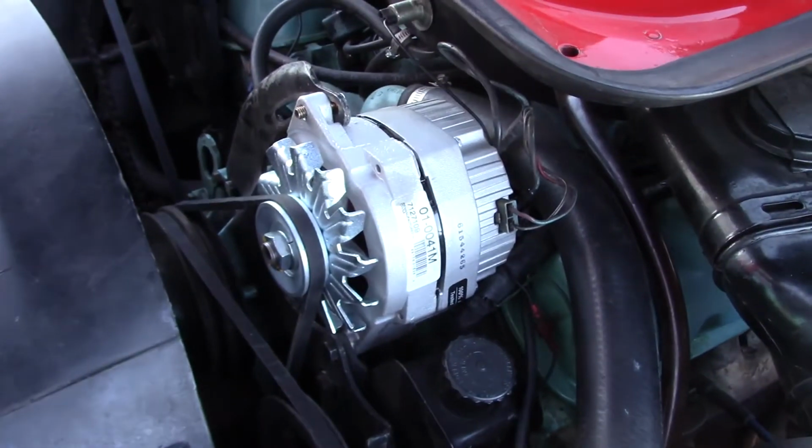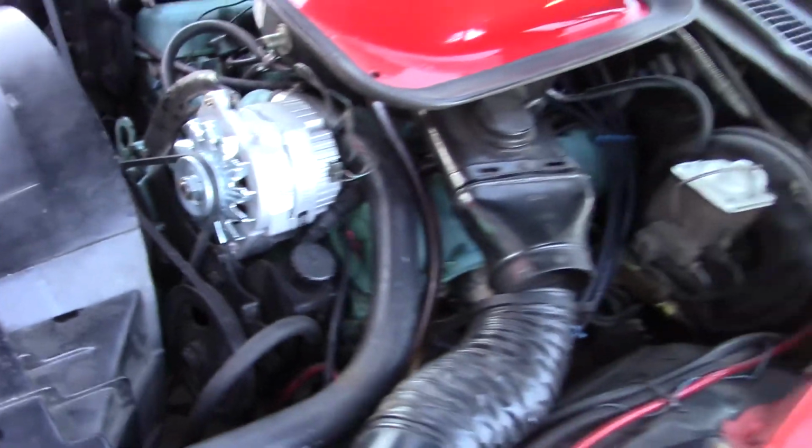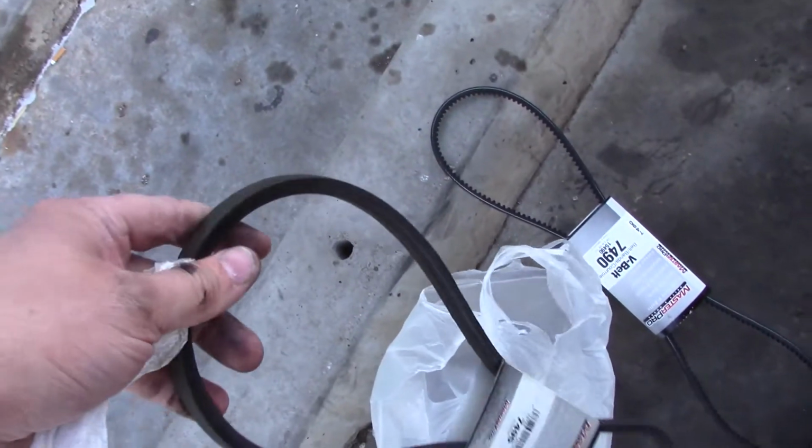Alright, by miracle chance, the previous owner bought his alternator here. It was under warranty. So we got a new one screwed in, and we'll give her a shot. We also have the correct belt on it now. We were running like a snowblower belt on it from a Tractor Supply store, but it got us this far.